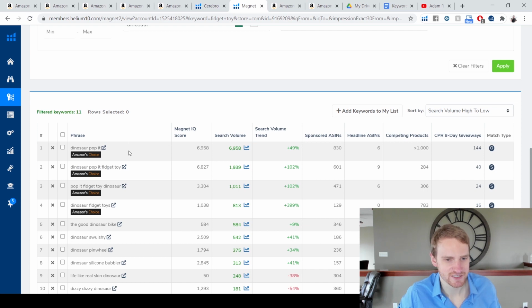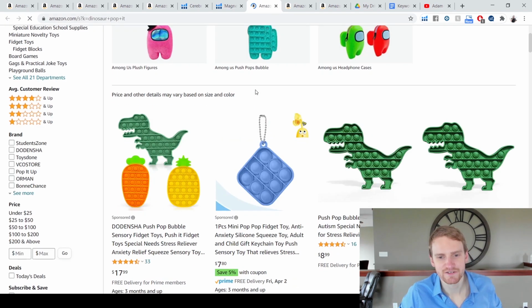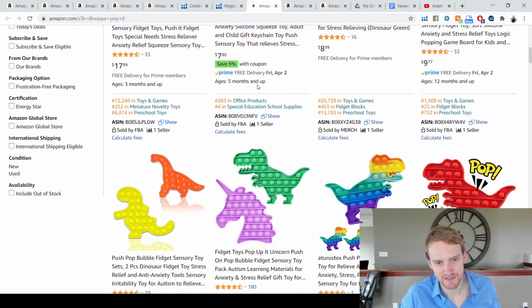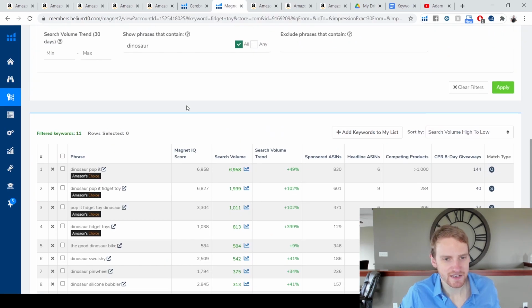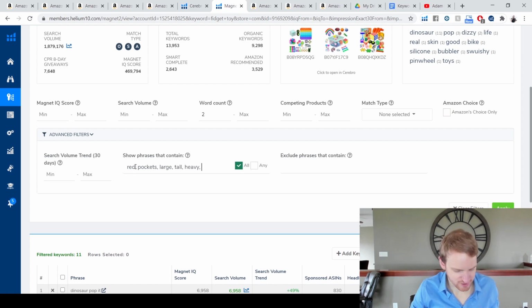So they're not going to be ranked for dinosaur keywords. But here I can actually see those, and I can look, dinosaur popit. Boom, I can go over here, check out what the dinosaur related products on Amazon actually are, and take a look at them. And I could do that for so many different innovations. I'd come up with just a small list of them, stuff like red or stuff with pockets, or is it the large version, or tall, or heavy duty, or refillable. There are just so many different options you can use.